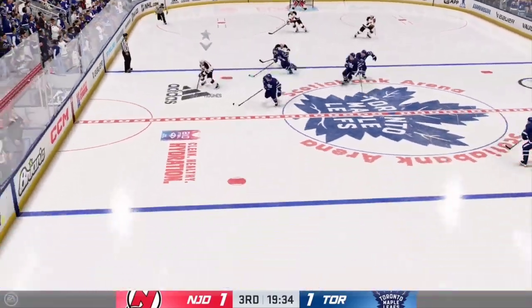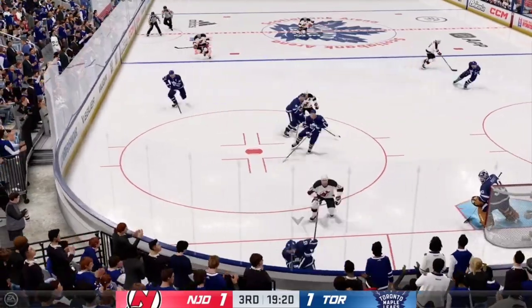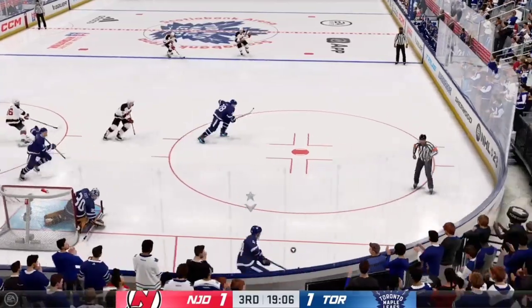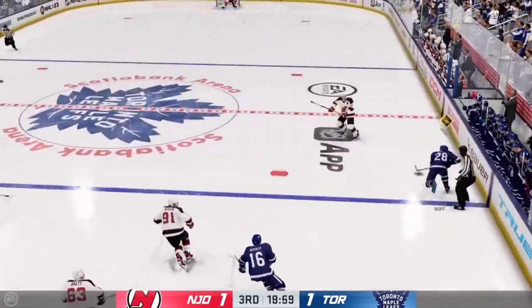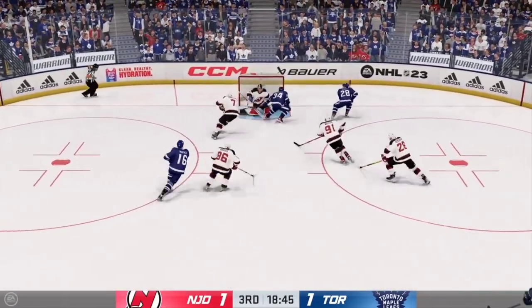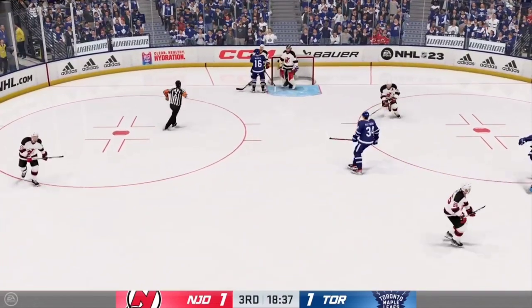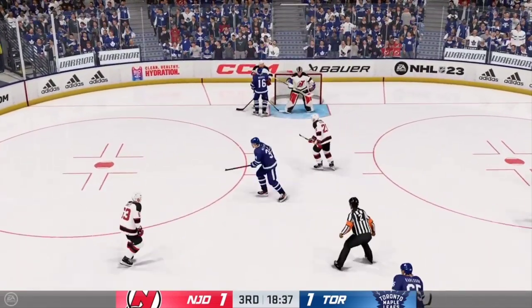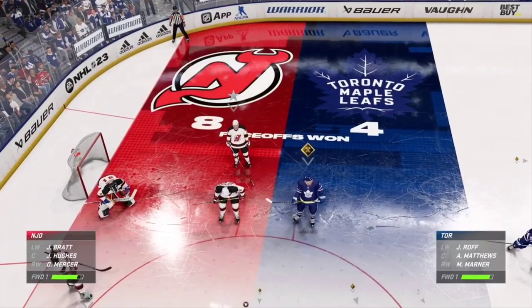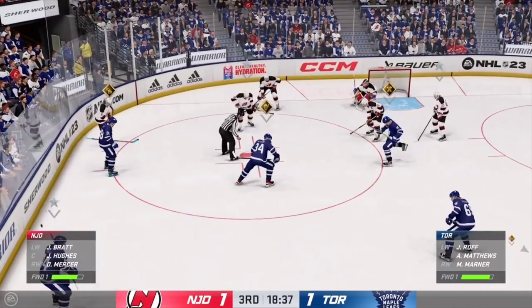Quick feed to Hughes. Into the offensive zone. Toronto's got a hold of it against the wall. And a heads-up kick pass over to his teammate. Gains the zone along the right wall. Vanacek's on top of that for the whistle. Pretty quickly on top of it to kill the play. Lots of time left in this period. We are all tied up in this one.